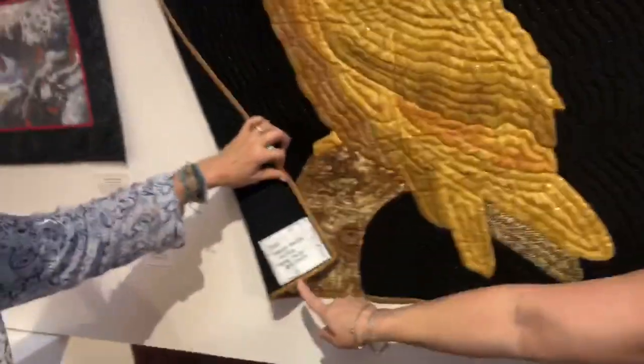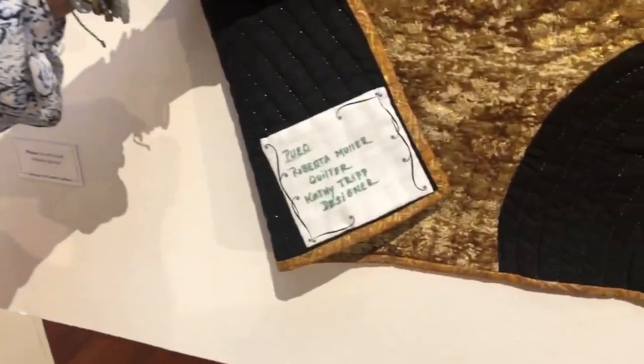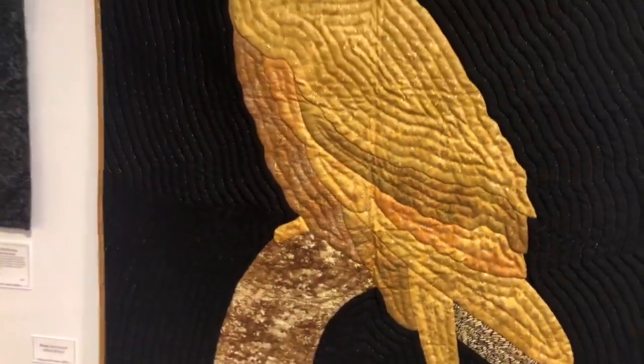So that's her. Oh, look, and here's the label. Is everybody labeling their quilts? We should label more of mine. Yeah. What other questions do we have, Corey?